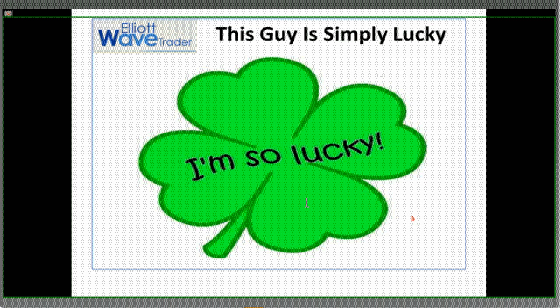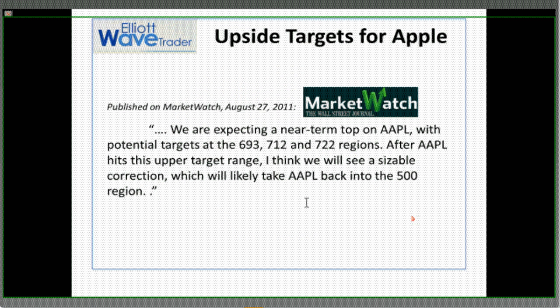But in August of 2012, I published a very simple article in MarketWatch in which I plainly stated the following. As for our larger perspective, with the expectation for a fifth wave extension, we are expecting a near-term top on Apple with potential targets at the 693, 712, and 722 regions. After Apple hits this upper target range, I think we will see a sizable correction, which will likely take Apple back to the 500 region.